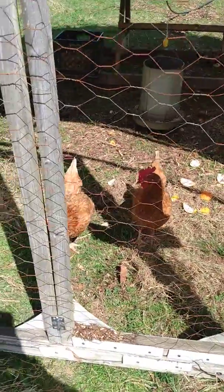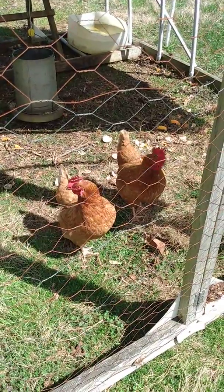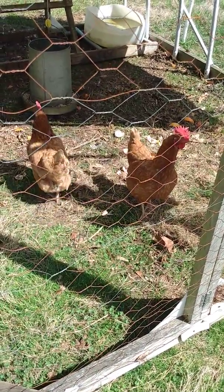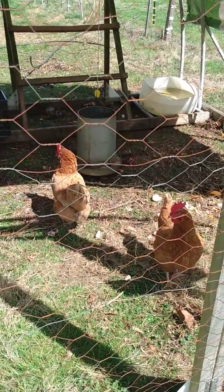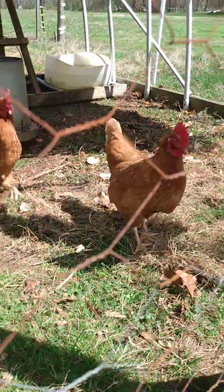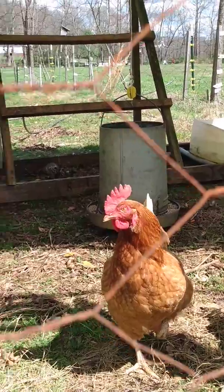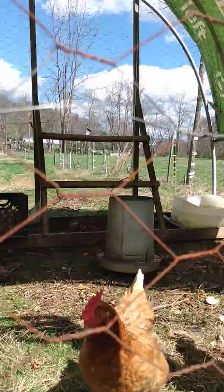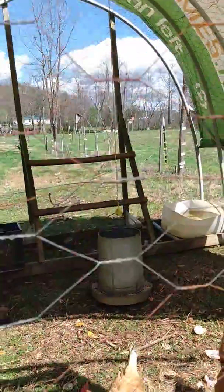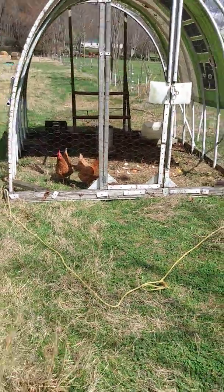And here are the ladies. They came to the door because they think I'm gonna bring them more scraps. They're a little old. I think they're almost 5 years old now, but they're still laying for us. Say hello. That's where they lay their eggs, in the crate, and they sleep on that ladder at night. And Matt built this so we can drag it around. We pick it up and move it a few feet every other day or so.